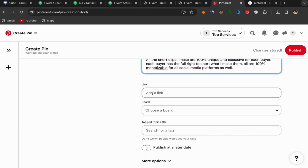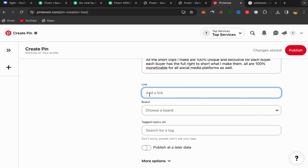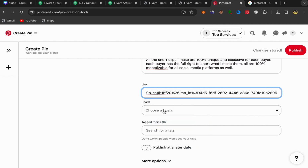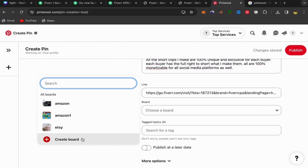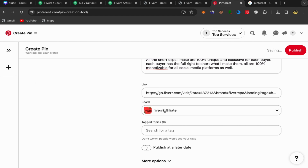Scroll down. You need to put here your affiliate link. Go back to your Fiverr affiliate account, copy your affiliate link from here, and go back to Pinterest, put your affiliate link here like this. So click over here again on choose a board. If you have a new account, click on create a board and you can create as many as you want. You just need to give it a name. I already have a lot. I'm going to choose this one.